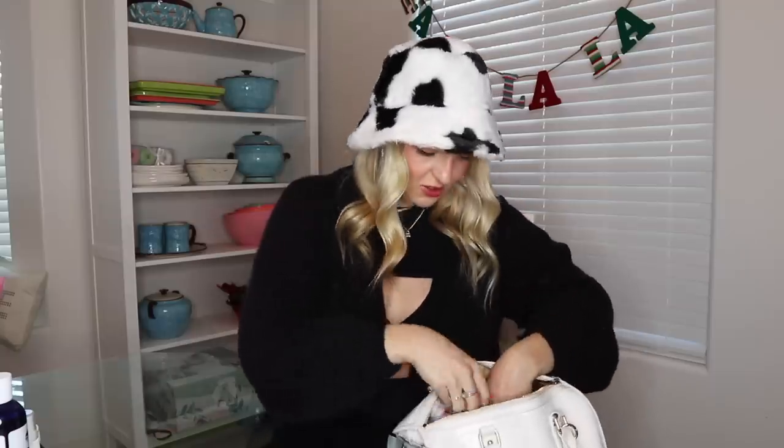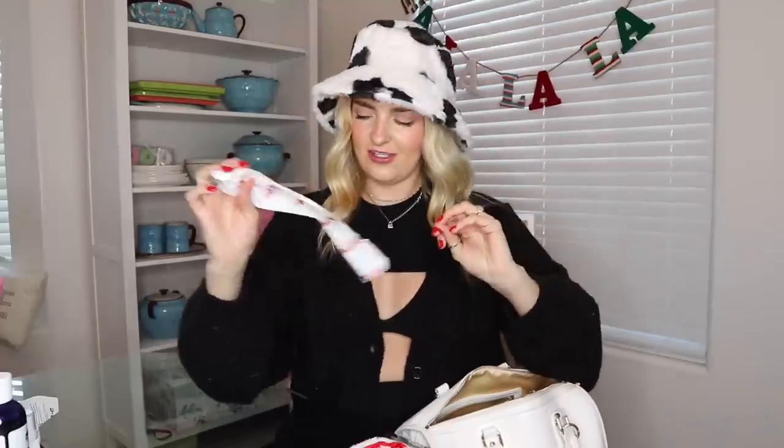Okay, we got some scrunchies. This scrunchie matches one of my masks. It's really cute. And then this scrunchie I haven't used yet. I just got it, obviously, for December. I got some receipts in here. One from Hobby Lobby, one from TJ Maxx. Oh, more receipts. Another TJ Maxx.